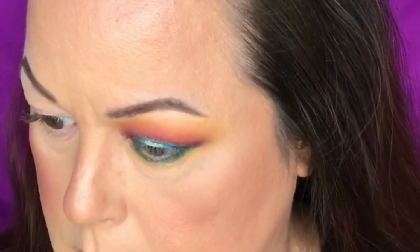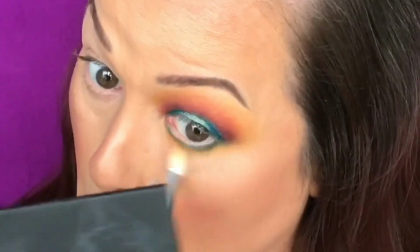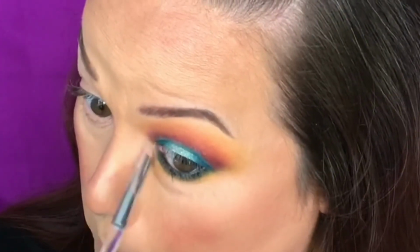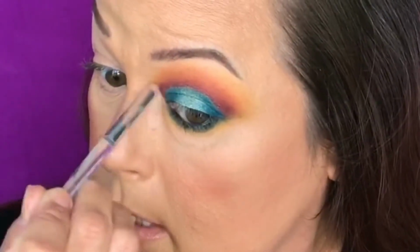Lucido. I'm going to use the gold again in the inner corner. Right underneath so that there's a bit more. And she's also taking the yellow just like I did. The yellow right underneath. Golden Ticket is the name of the shade. Okay, that looks gorgeous.